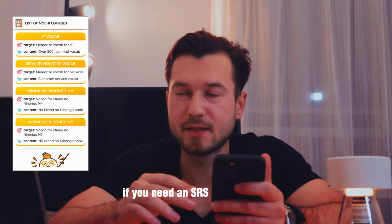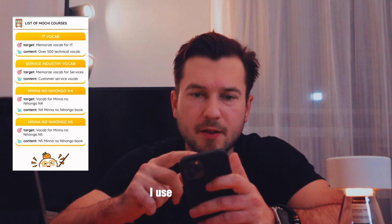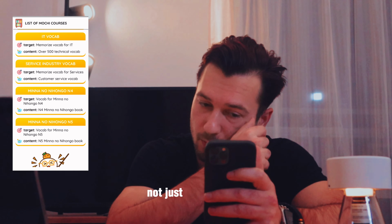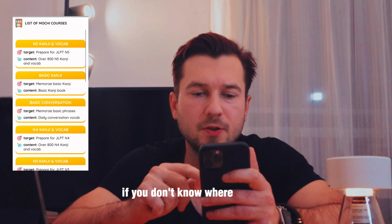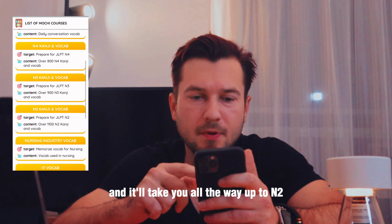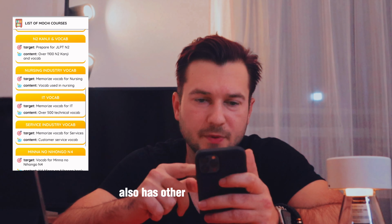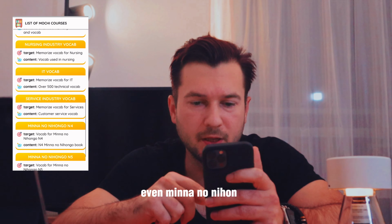Yeah, so in general, I think Mochi Mochi is a really good study aid tool if you need an SRS deck system. I think it's great. I use other apps too, not just Mochi Mochi, but this one is really good for you if you don't know where to start, and it'll take you all the way up to N2. Also has other stuff like IT vocab, nursing industry, even Mina no Nihongo.